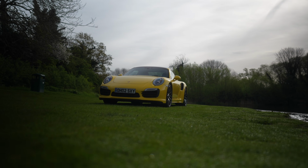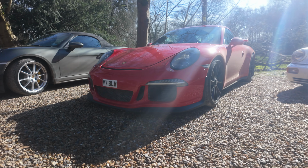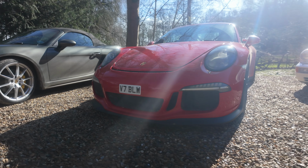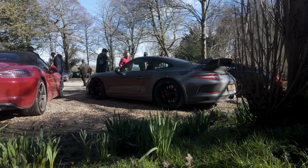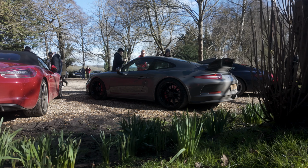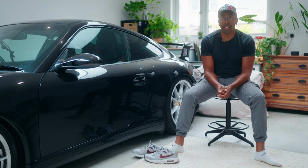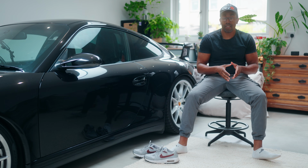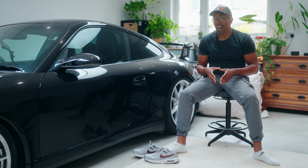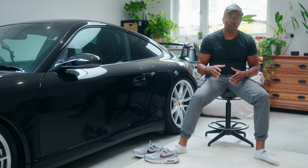Next, you have the GT3 and the GT3 RS. This naturally aspirated, 9,000 RPM revving track animal, a track car for the road, has got to be one of the most sought after 911s on the market. Although lacking the manual option, this was introduced in the 991.2. Each trim has its own characteristics, but the Carrera S and the GTS are considered the most popular choices for those who want a balance between performance and usability.